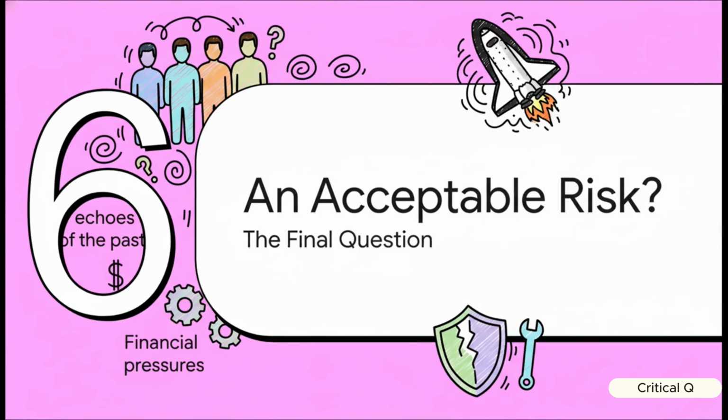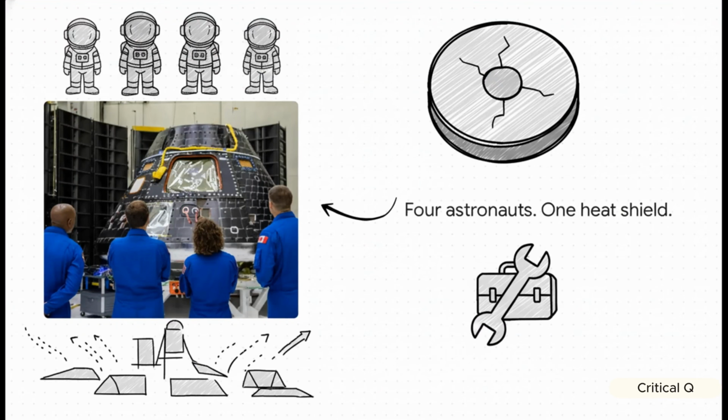So all of this, the technical debates, the budget pressures, the ghosts of the past, it all comes down to one simple, terrifying question. And it comes down to the four people whose lives are literally riding on the answer. These are the astronauts of Artemis II. Reid Wiseman, Victor Glover, Christina Koch, and Jeremy Hansen. Their safety, their lives, depend entirely on that one heat shield and on the hope that NASA's new models are right, that this clever flying technique is enough to fix a known hardware flaw.